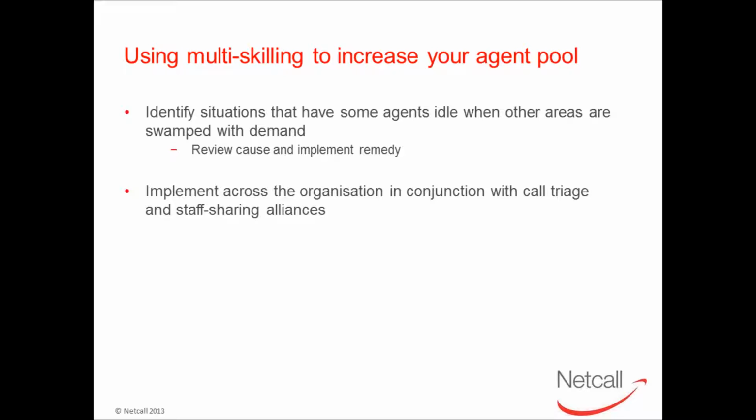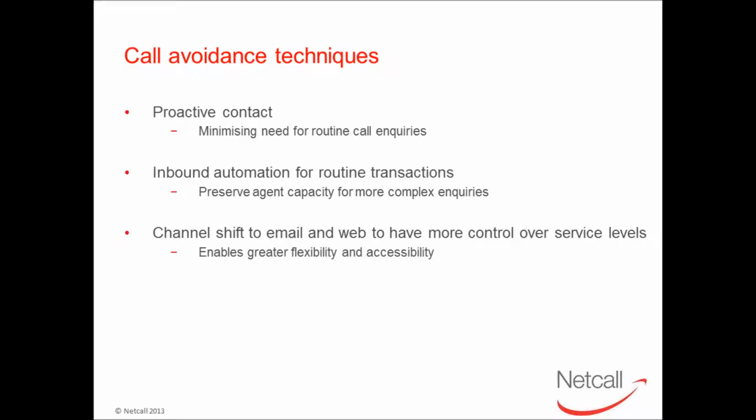Yeah, I suppose we should have asked the first question: do you do inbound and outbound? Indeed. Okay. Call avoidance technique is something that is linked in really to the blending, because we're talking about different channels and different strategies. So I've already mentioned some forms of proactive contact. So you can avoid an inbound call by proactively contacting your customer, minimizing the need for routine call inquiries.